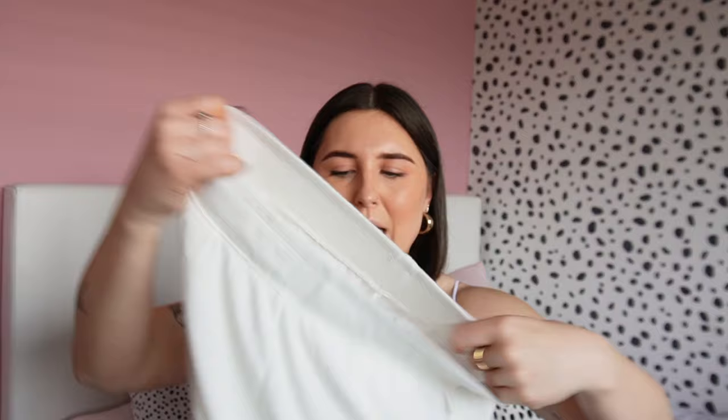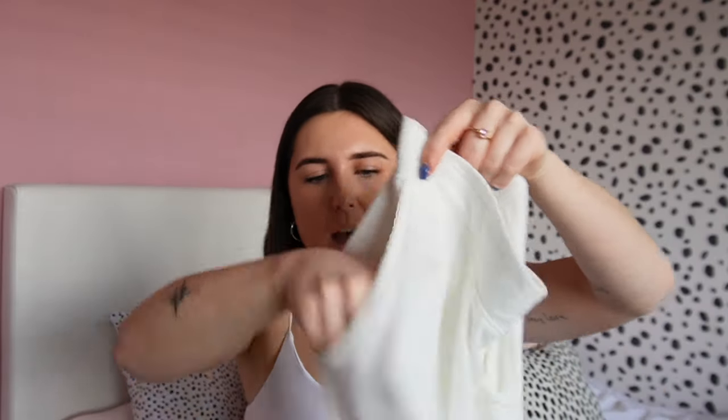The only thing about these is that obviously they are white, so they are a bit see-through. I mean, I don't wear underwear to bed, because you've got to let the girl breathe, but I found that because I tried them on with underwear on, just to be hygienic, and you could see the underwear through them, but then when I knew I was keeping them and I took the underwear off, you can't see anything, if that makes sense. The only thing that is a bit annoying is that you can really see the pocket bags.